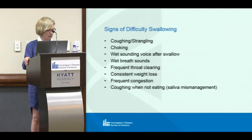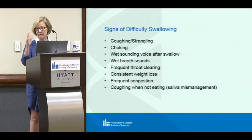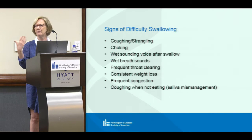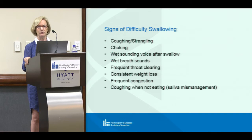If you're losing a lot of weight, that's a sign that you might be having difficulty swallowing, because you're not efficiently swallowing your food, or you're not eating enough because it's not comfortable anymore, but you might not be aware of it. It might not be something that you're in tune to. But if you do notice that you're losing a lot of weight, one thing to think about is: is my swallow working okay?